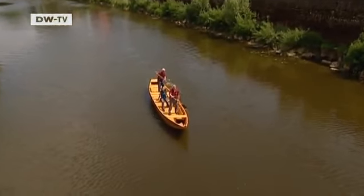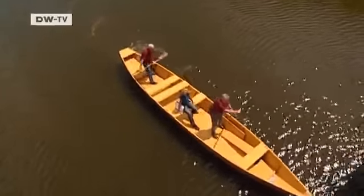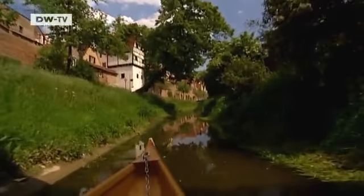If you don't feel like paddling a canoe, you can always admire the scenery from an old fishing boat that looks a bit like a Venetian gondola. In medieval times, fishing was the most important source of income here.